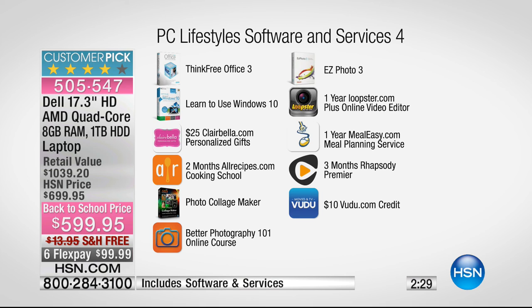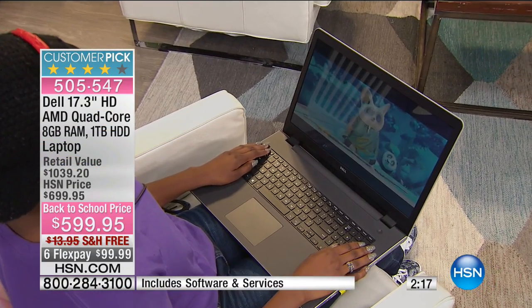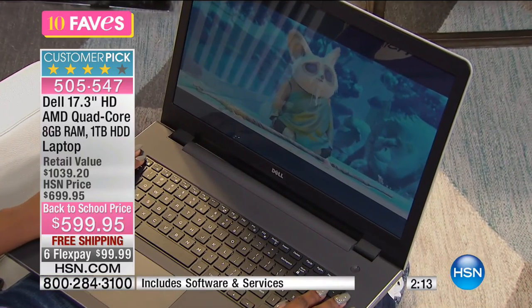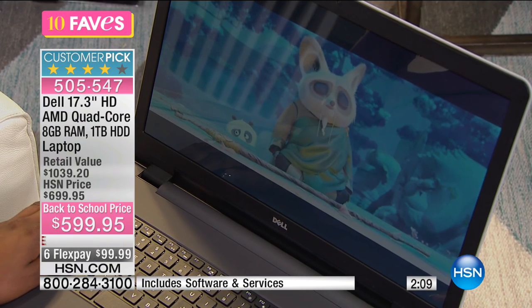$599.95, 6 flex pays. So you can get this new laptop home for back to school for under $100 and free shipping. So this is when you want to update this, right? You want to be ready for your kids for going back to school. You want to make their schoolwork a little easier. It's enough fighting about homework, isn't it? At least they can have fun doing it.